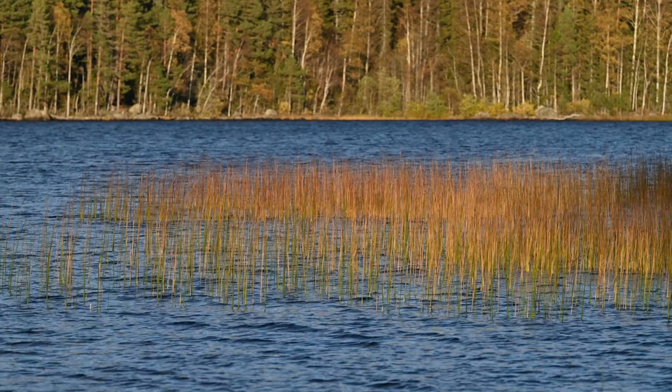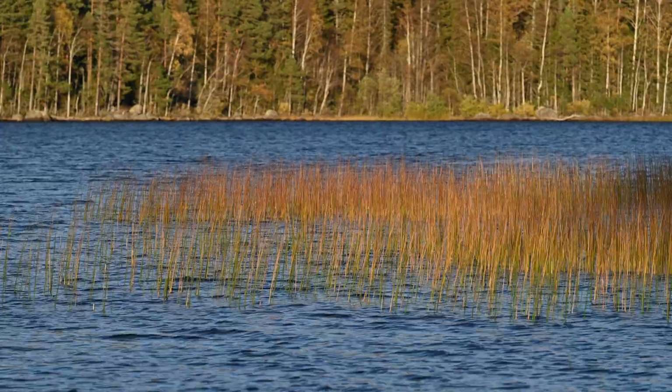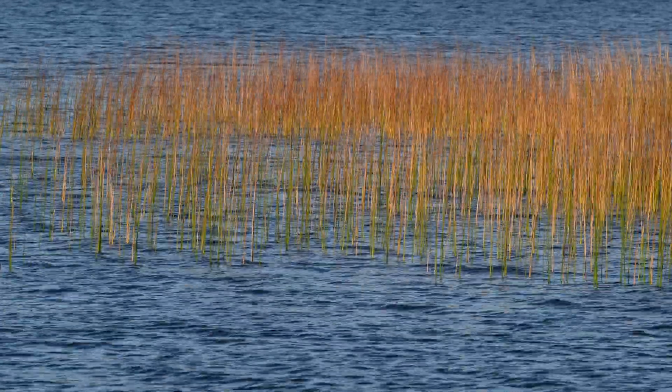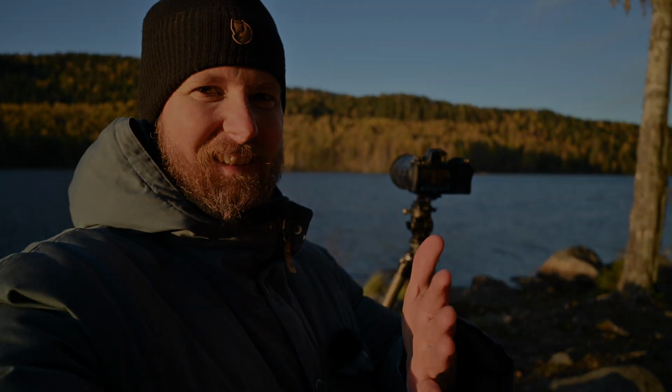I'm looking at some reeds out in the water with some direct sunlight, and there are some blue colors, green and yellow, really clear colors. So I'm gonna make a minimalistic panoramic shot of this, and here it is.